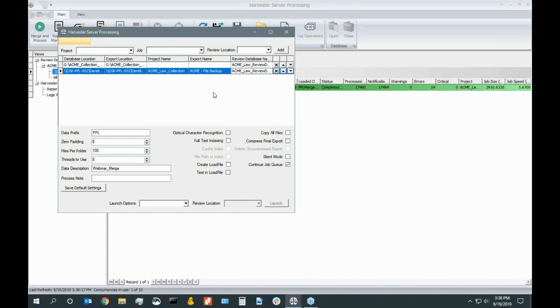And since you guys are all in the industry, you can see down below, we can add our prefix, the padding, number of threads to use. It is a 64-bit multi-threaded eDiscovery processing engine, so it's very fast, and all this can be done now in Harvester server. We can also OCR and of course index and do all that fun stuff as well. So what we do there is just go ahead and launch the software, and you can always stage it if you want to, or queue them up and start, whatever you want to do.